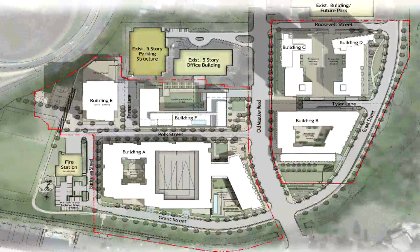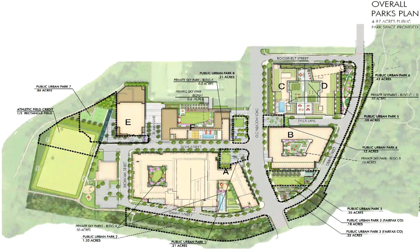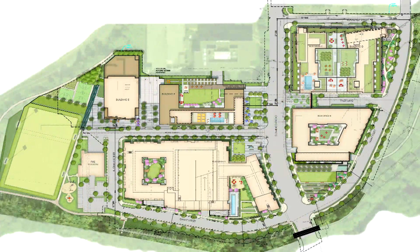Total site is about just under 17 acres, 5 of which will be devoted to public park space. And it's an interesting combination of some more urban plazas, some pocket parks, and then some more natural settings.